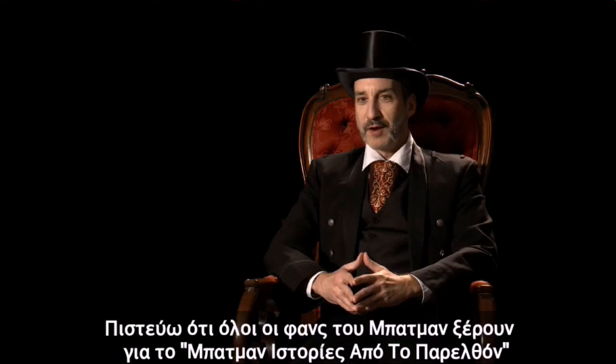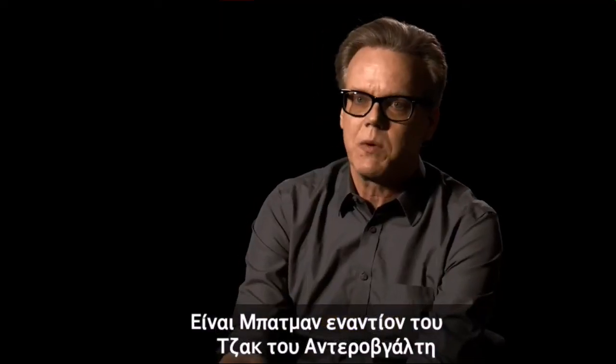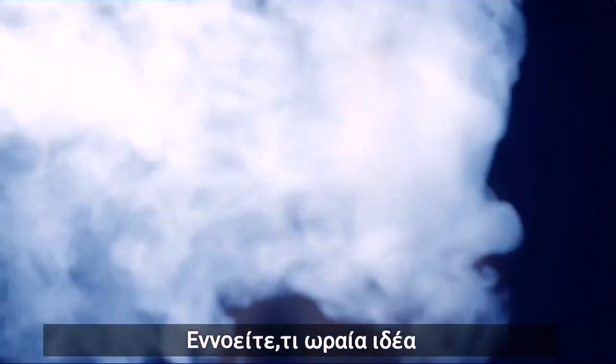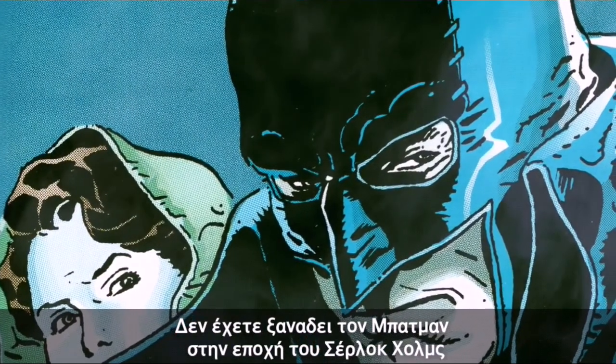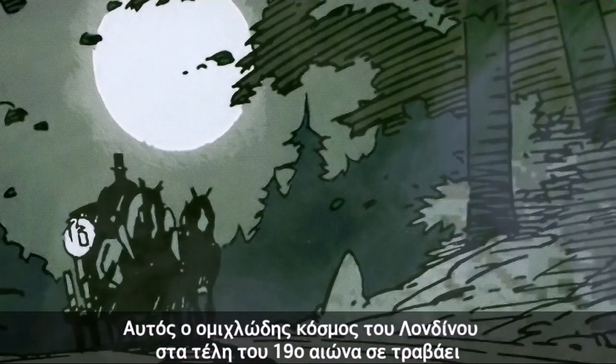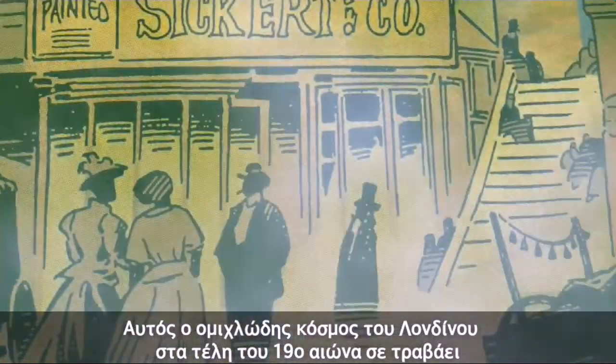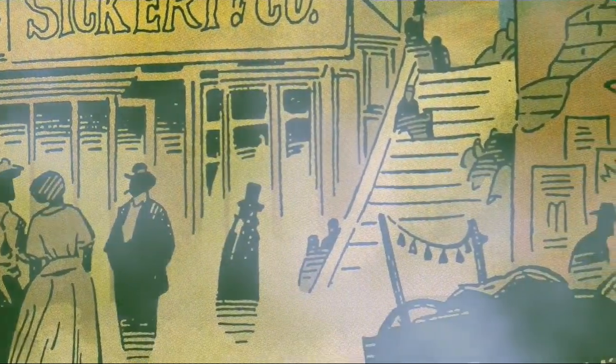I think all Batman fans know about Gotham by Gaslight. It's like, oh yeah, Batman versus Jack the Ripper. Duh, what a great idea. You have not seen Batman in a Sherlock Holmes era before. That late 19th century London foggy world, it just draws you in.